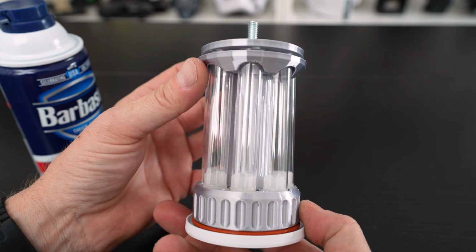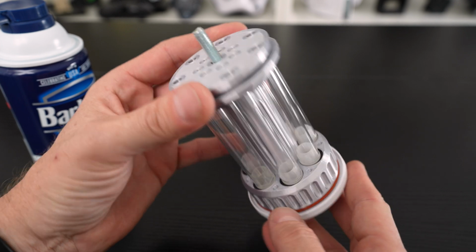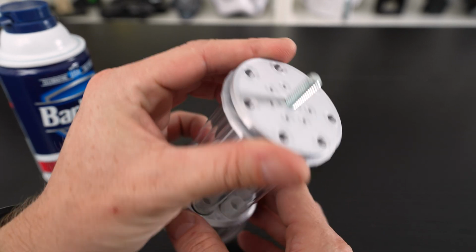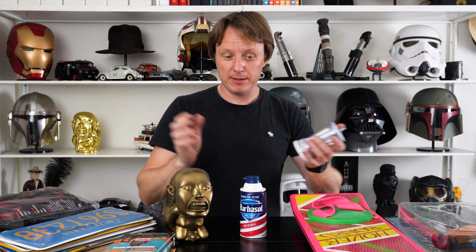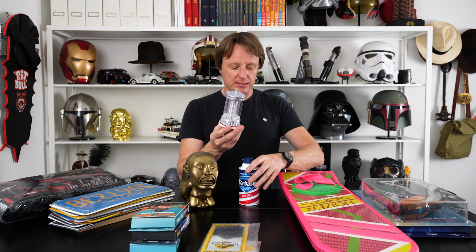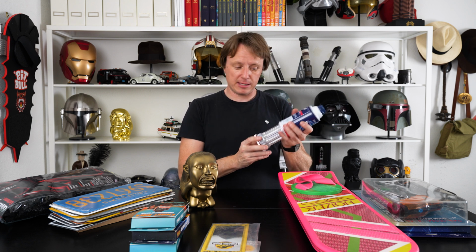I think it's a modern one, so it's not necessarily period correct, but you know, it sells the idea, and it is 3D printed. This one came without liquid, so I don't know if I can fill it. I think maybe I can fill it through here. 3D printed. This is fun. It is not of the highest quality, maybe, but it's definitely a fun little prop that you can buy, and it won't break the bank.